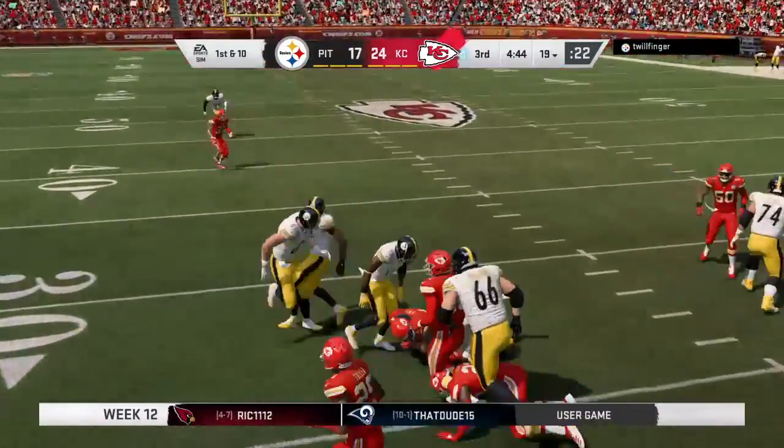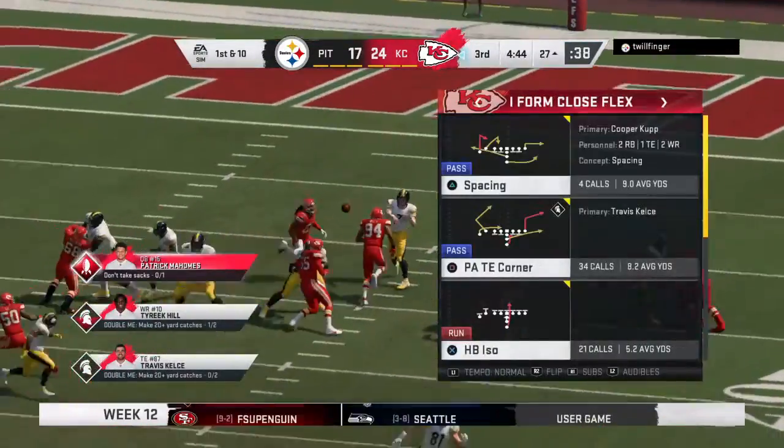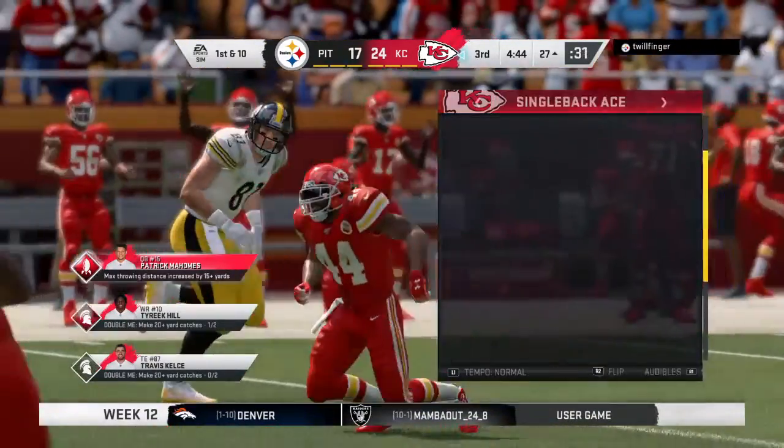And his pass is intercepted for the 4th time today. Picked off around the 27. Well, you just kind of feel for him right now. 4 interceptions, and you can almost see through his face mask. There's a lot going on in between the ears.